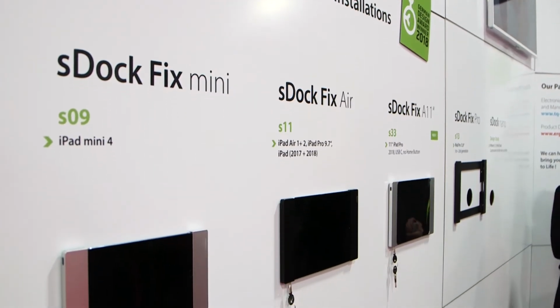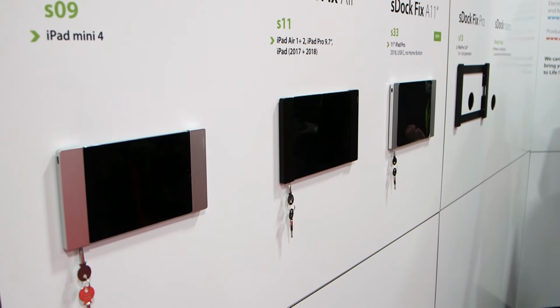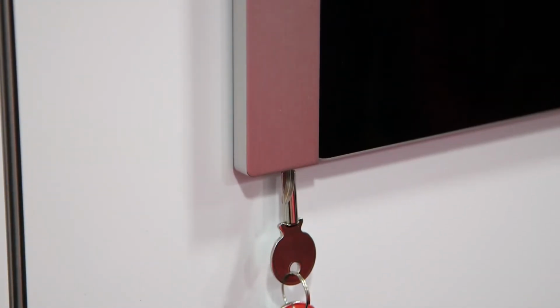The second series we invented 3 years later is called sDock Fix, because it's for permanent installations where the iPad remains all day at the wall. It also can be locked and can be charged.